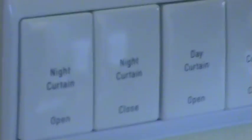Wow, look at that. There's a seat in the shower as well. I love that. All these little switches for the night, for the curtain.